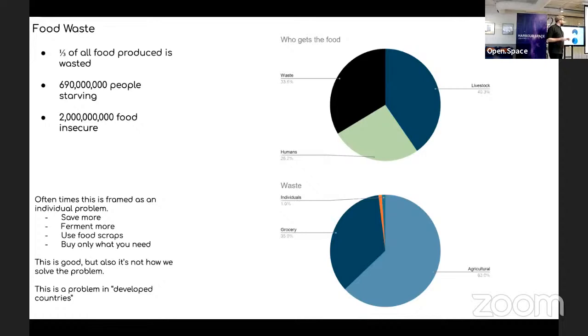Developed countries do this because if they cannot sell all the food, they just get rid of it or they waste it. So most food waste happens on an agricultural level. And it's important to understand this, because oftentimes when people talk about food waste, they come up with really wonderful ideas to reduce food waste in the home, through fermentation, for example, or through ordering less or eating less. New types of fridges that keep food longer and better. But the reality of food waste is it's all happening on the agricultural level. If you want to solve food waste, you have to solve it on an agricultural level.